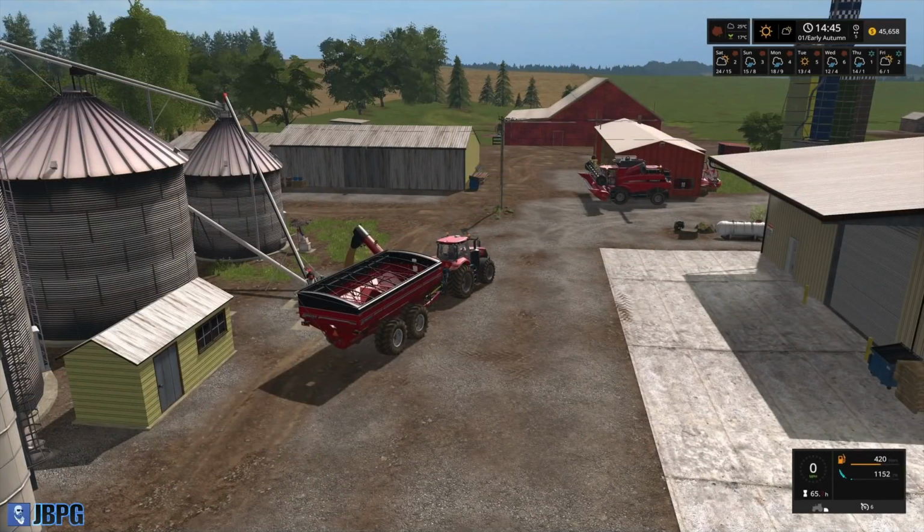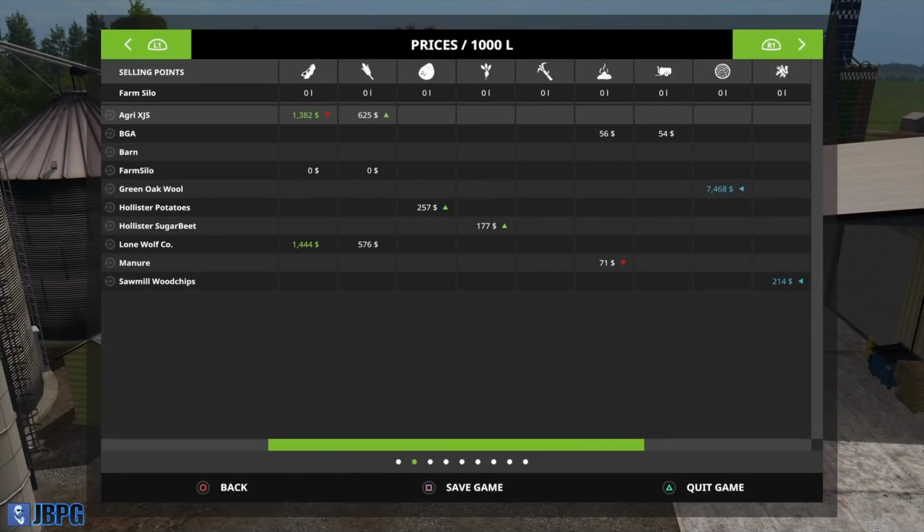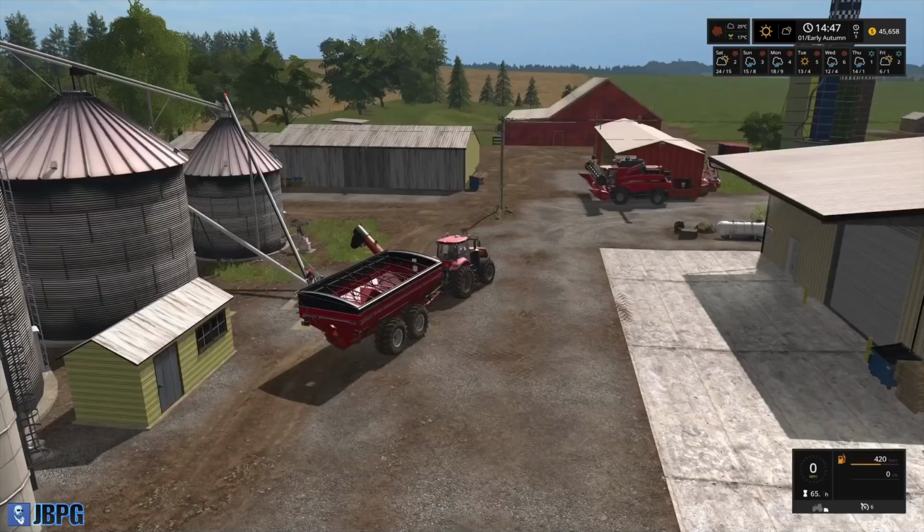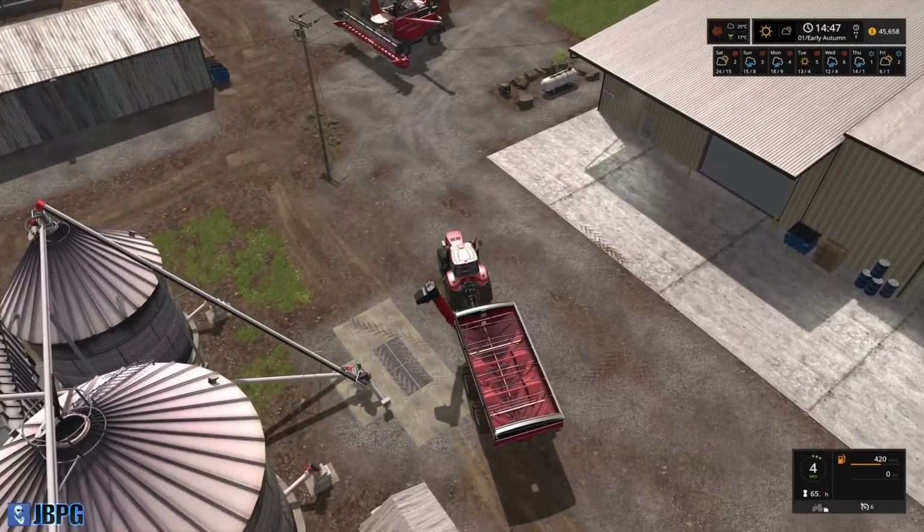Let's take a look and see what our final week count is. 7468 on the price of the wool. That hasn't changed. I'll need to think about whether I'm going to sell tonight or not. 249,889 litres. So a hair underneath 250,000. That's pretty good. That's a nice, decent haul.